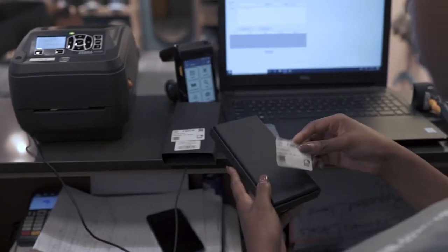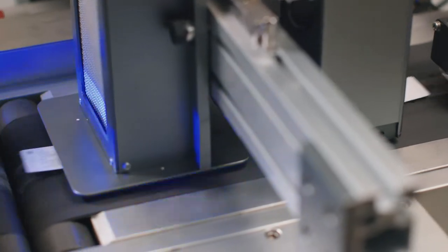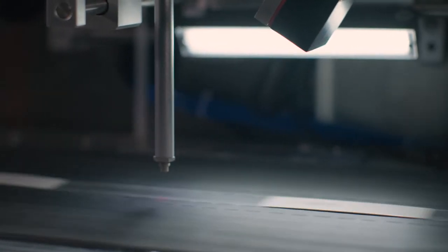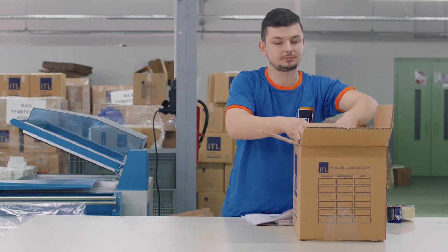Source tagging is the process of applying RFID tags at the point of manufacture. The tags are encoded and printed with the retailer's UPC and EPC information and then shipped to the manufacturer's premises where it's attached to the garments before shipping.